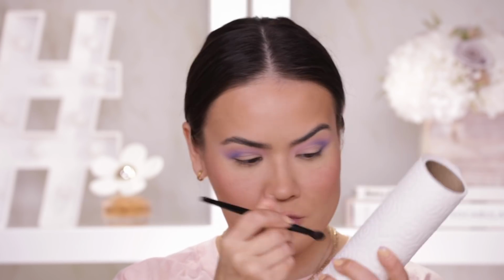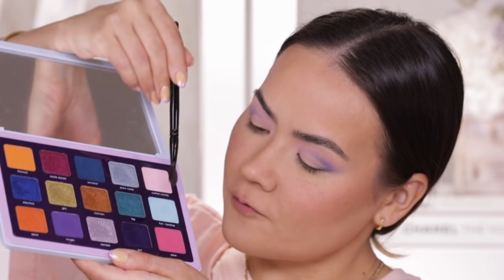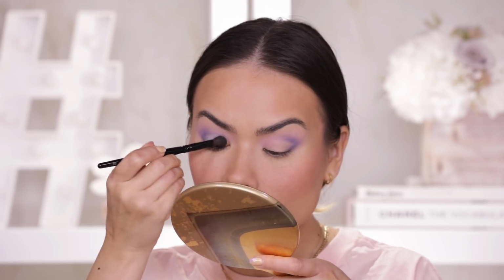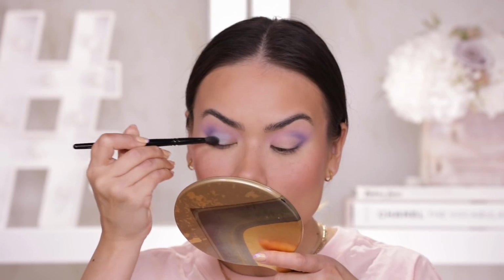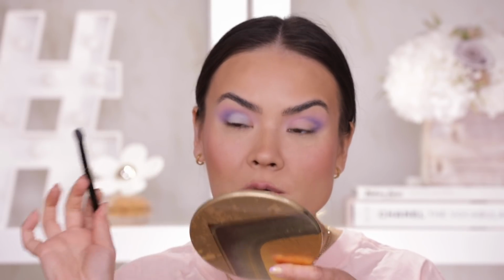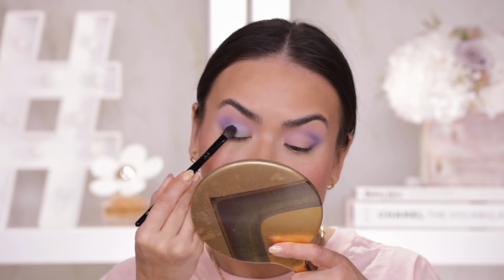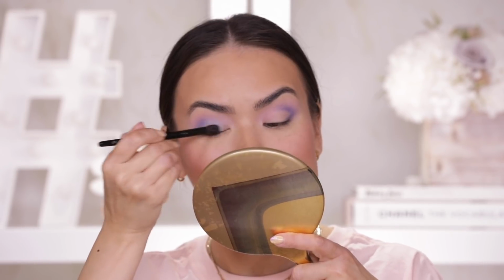All right, am I crazy for wanting to use the same brush for the third color? Just gonna wipe that real quick. Third color is gonna be Funtamime to be exact. Gonna dip that and just add that lightly to the lid, to the entire lid. But I want it to be a wash of color, so I don't want this to be like a crazy popping blue, which is why I'm applying it with the brush rather than with my finger.